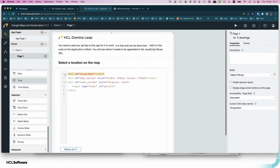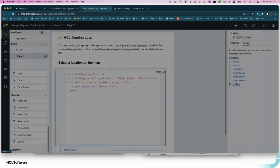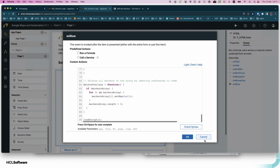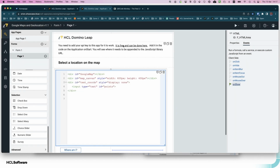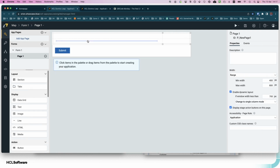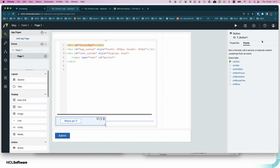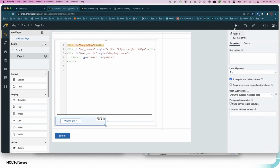Here is the section. There is a code behind this, all the keys and so on. And I want to just take this one, copy it, paste. And it copied not only this element, but also related events and codes and API keys.